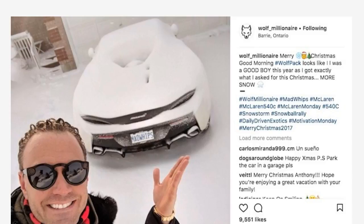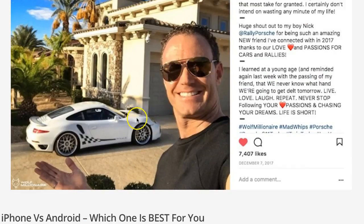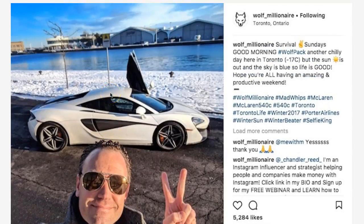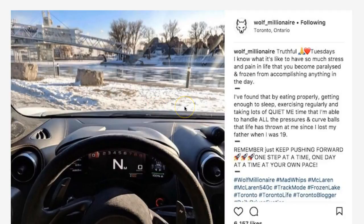And so for every photo that you see me ever post, whether it's this one that I took at Christmas at my mom's with my snowy McLaren, this one on a sunny day, this one of some money in my gold Rolex, this one outside during a day that was like minus 20, everything. Even this one here. All these photos that you see are the best of about anywhere from 5 to 10 photos. And why am I taking so many photos?